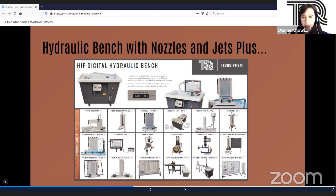Okay. If you have got a gravimetric hydraulic bench, there is an upgrade kit where you can integrate the digital reader and all the digital measurement apparatus into your gravimetric device. And this is what I was talking about at the beginning of the webinar, about making products faster and more efficient.